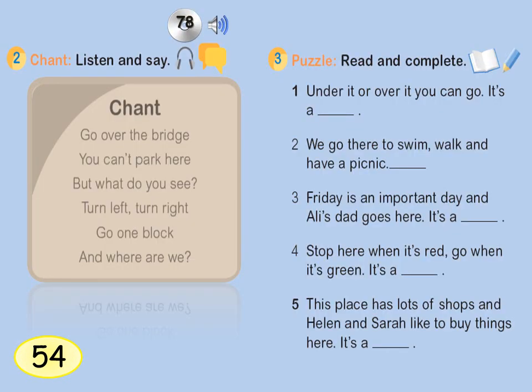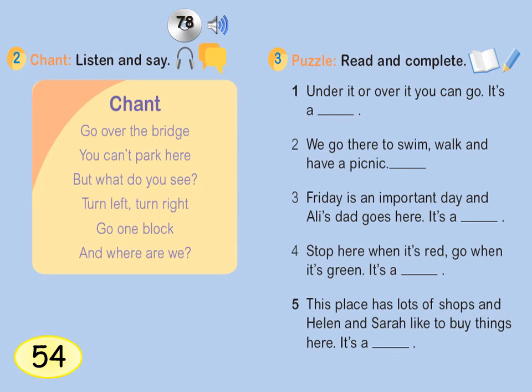Saudi Stars 4. Activity 2. Chant. Listen and say. Go over the bridge. You can't park here. But what do you see? Turn left, turn right. Go 1 block and where are we?